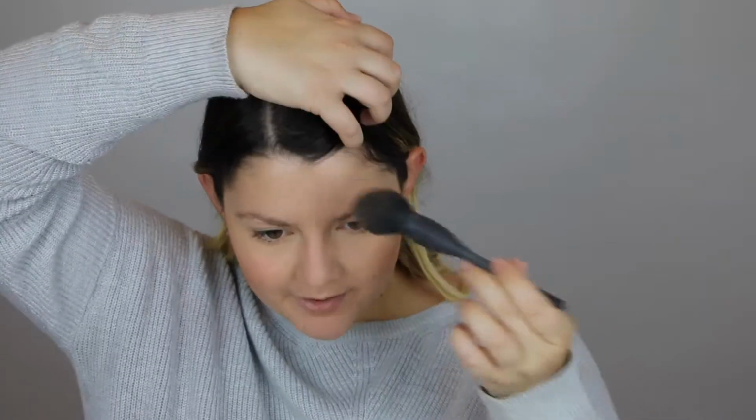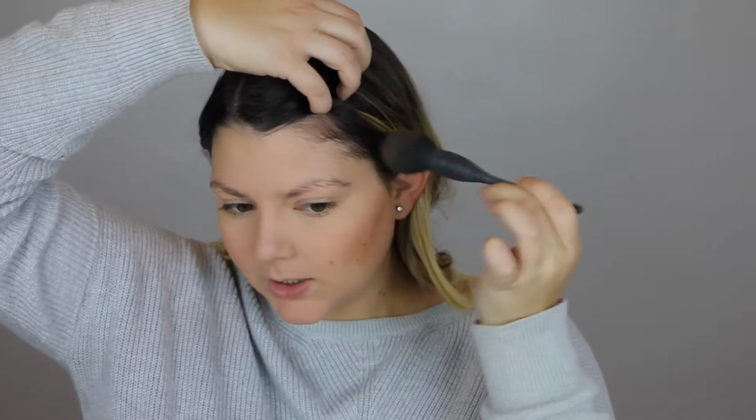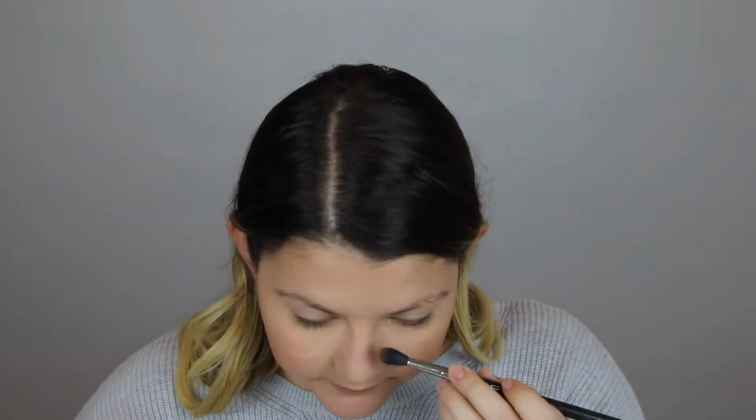So I'm gonna start off by contouring my cheeks. Then I'm gonna be going in like a 3 shape around the outside of my face, keeping it close to the hairline up top. Then I'm gonna be taking my MAC 224 brush and that same bronzer, and I'm going to first just apply a little bit underneath my bottom lip to make it look a little bit more pouty. Then I'm also going to be running it down the sides of my nose.